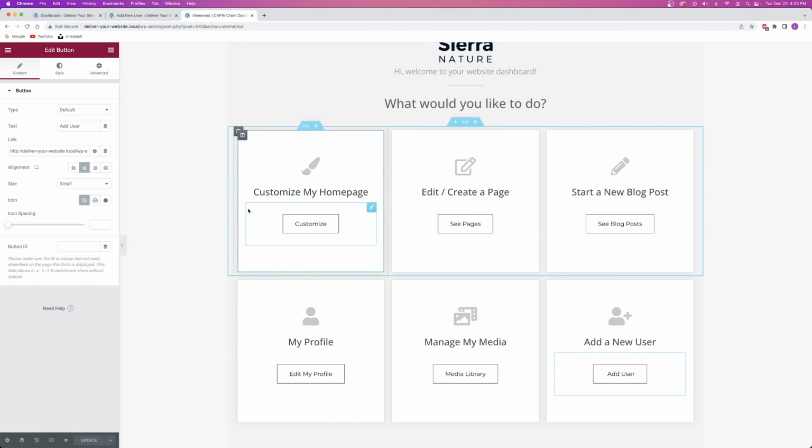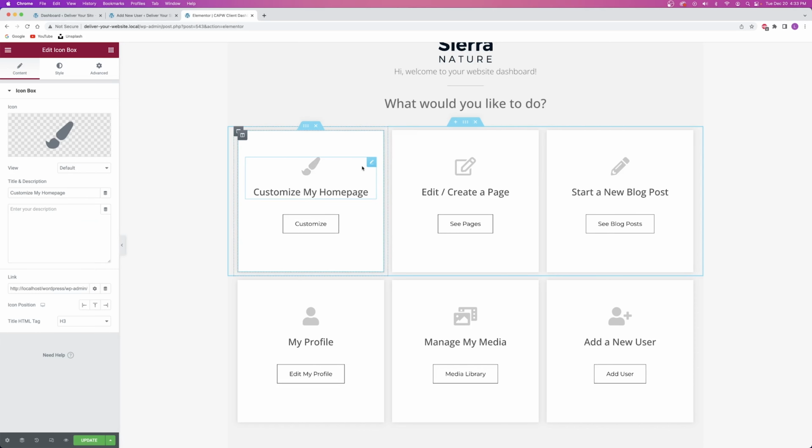Now there's one other thing that I wanted to show you guys. You can take the same link that's on this button and also apply it to this icon, so that if the client clicks on this icon, it'll also take them to the same place that this button does. I'm not gonna do that, but if you guys want to, all you have to do is click on the little edit icon right here, and it'll open up the icon box. And then from here, you can go down to link, and this is where you would paste the exact same link that's on the button.